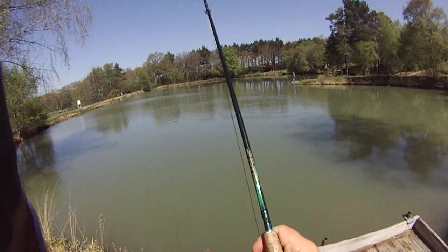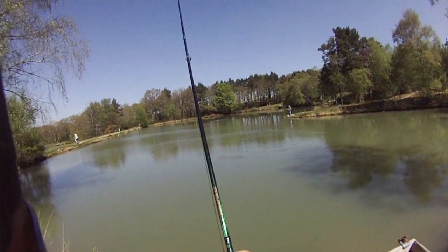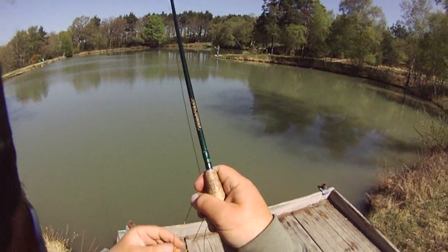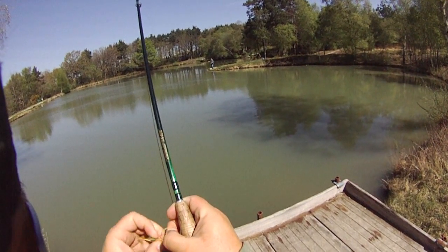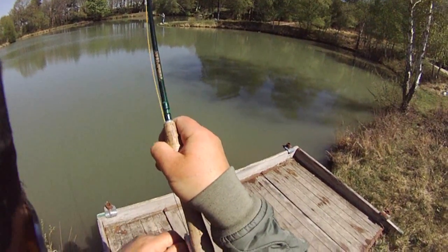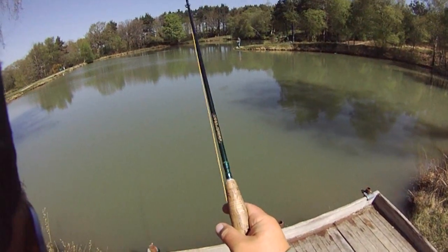But I've got a knot in my line here, so I've got to be careful. Sort this out before we go any further. It always comes at the wrong time. Let's unravel this. Hopefully he's not going to run too fast before I get this knot sorted out. Right, we're out of the knot. Kept the line on. So now I'm going to try and play this fish in. Get the line onto the spool.